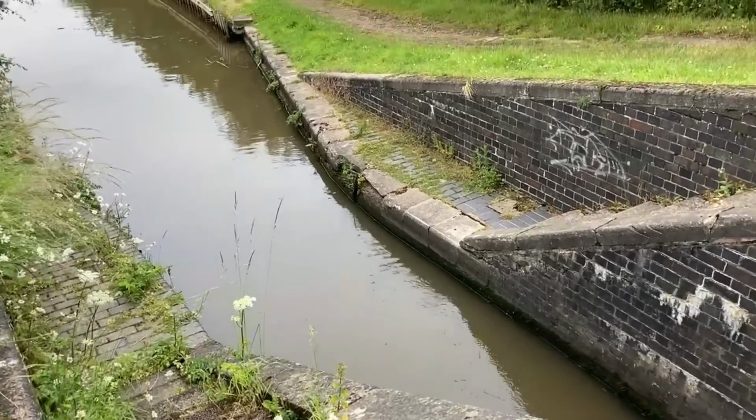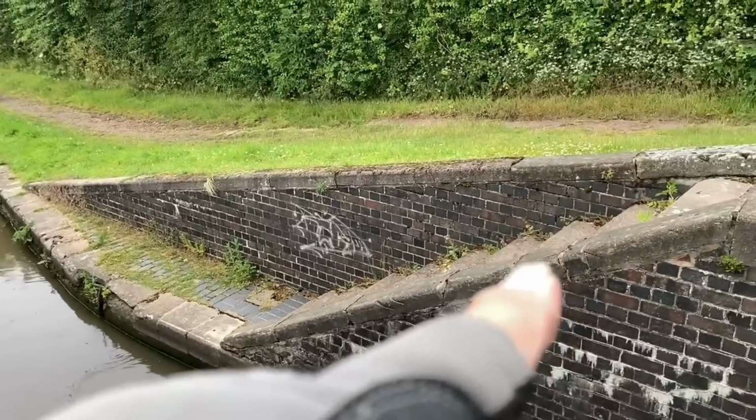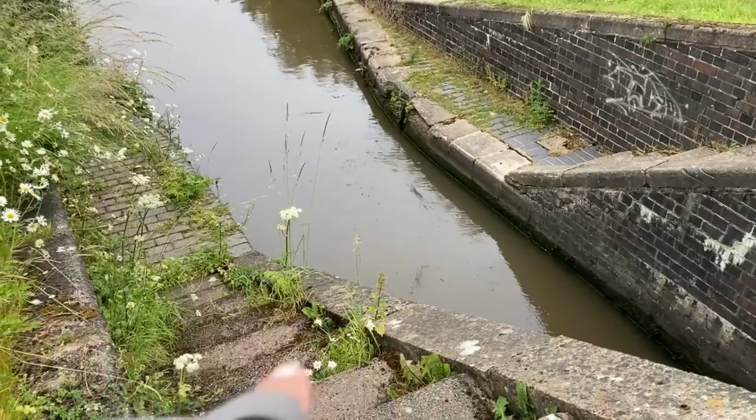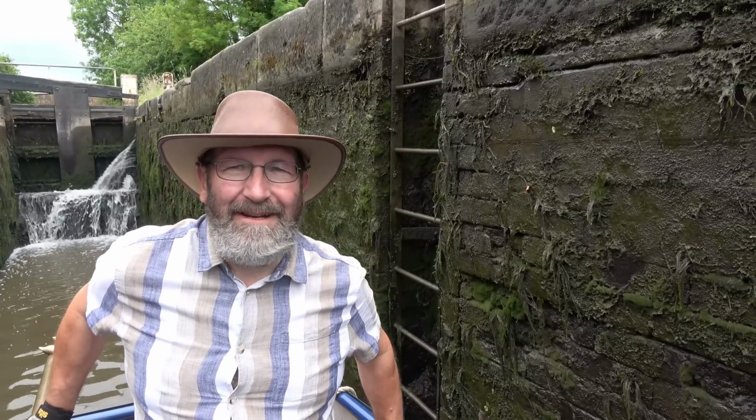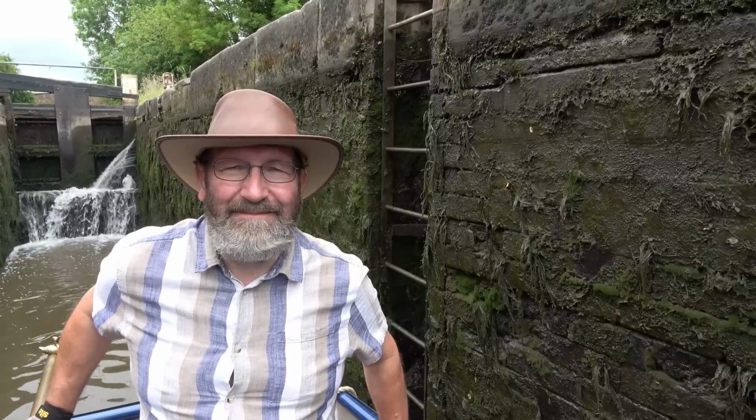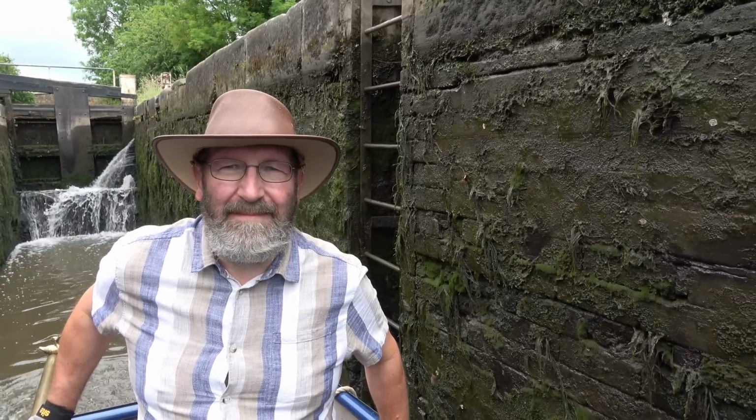And I think it might be possible to stop the boat, step off one side, shut the gate, cross the boat, get on the other side, and then shut that gate without needing to moor up. So I'm going to give that a go. Steps there, steps here. We're going to see if what I suggested is actually going to work. Take it gently going out of here. I don't want to go too fast because I want the boat to stop.